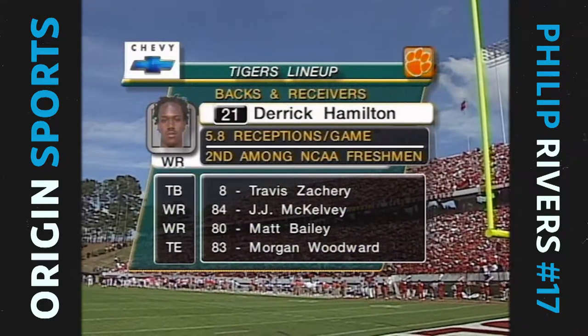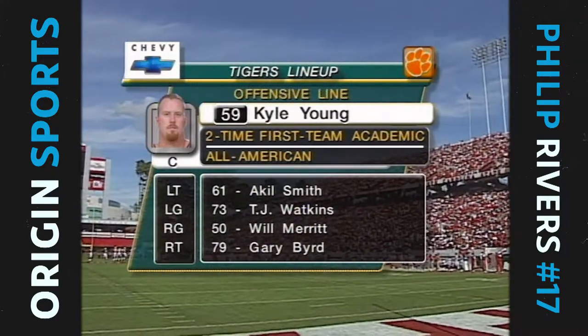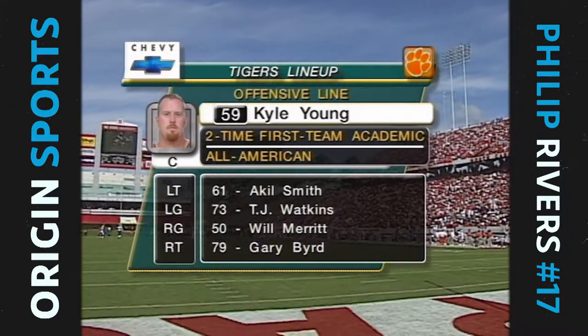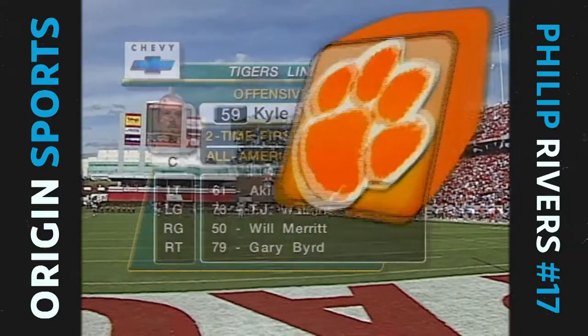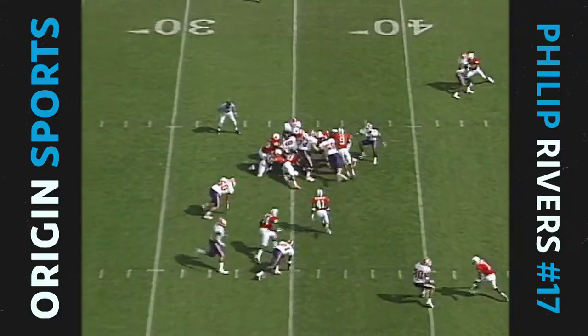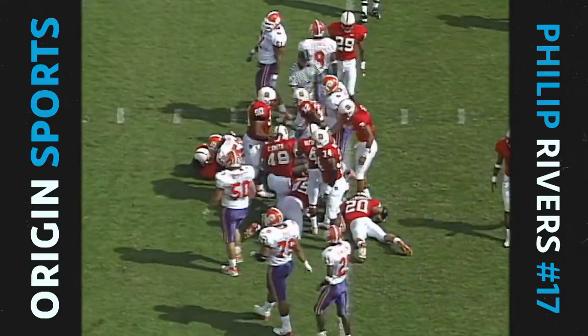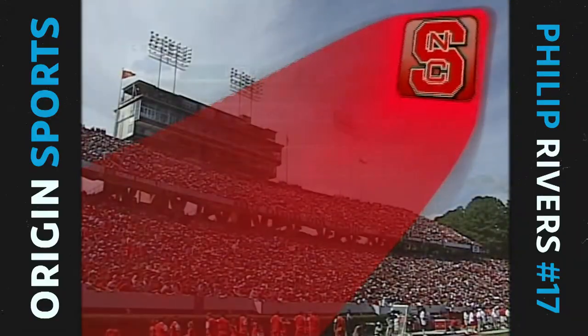Those are the backs and receivers for the Tigers. Up front, they're really happy to have TJ Watkins starting. He was injured. That's a solid offensive line. On first down, here comes a handoff, and it goes to Travis Zachary. And Zachary up to about the 35-yard line, brought down by D'Antonio Burnett, one of the leaders of that defensive core.